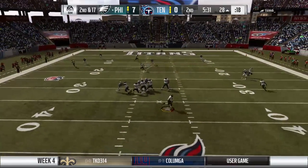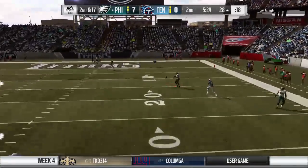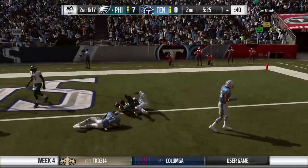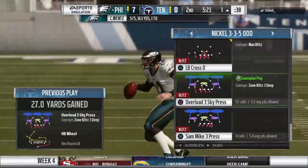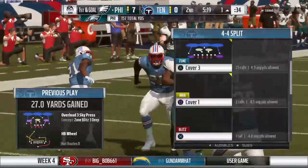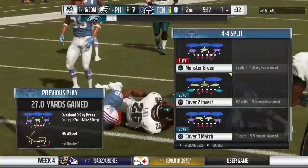Wentz. Flush to his right. Completes it to Ajayi. And he doesn't quite make it. They do stop him, but he gets it all the way down to the 1. A very solid gain of 27.